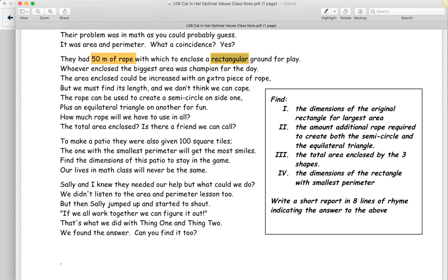Then we're going to get an extra piece of rope right there. Let's highlight that. That's important. And we can create a semicircle on one side with that. And then we can close in an equilateral triangle on another one. And how much rope will we have to use in all? I'll draw a little diagram later. I'll pause and draw a picture just to explain this better. And then we need the total area. So those are the keys there.